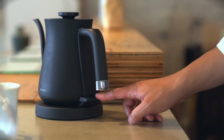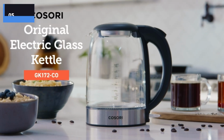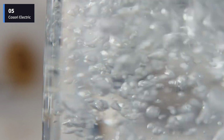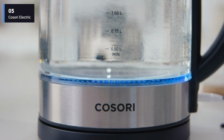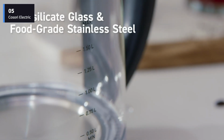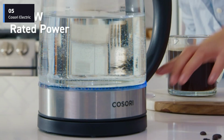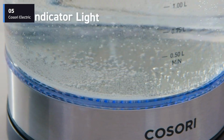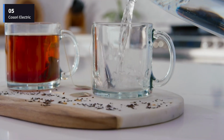Number 5. Kasori Electric Glass Kettle. In testing the Kasori, I found that the spout releases a very steady and controlled stream, especially for having a larger opening. There's no splashing or spilling when I pour. And while I'm partial to the Stag EKG, the larger volume of this one is useful for batching iced tea, as well as cleaning my sink.